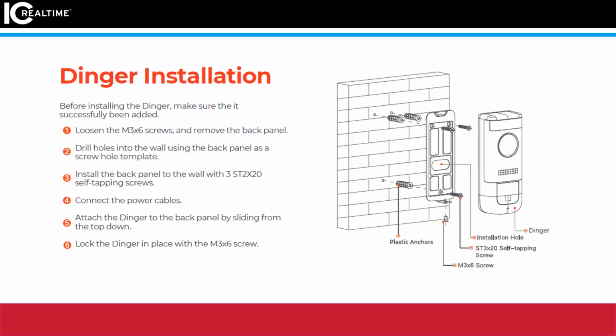Once you have that wired and you have that dinger set to the wall, a couple of things to keep in mind here is that the QR code for the dinger doorbell is on the back of the device. So you may want to scan that before you mount it. But if you do mount that without scanning it, just make sure you have not thrown away the box, as the box has the corresponding QR code that's on the device listed on the box, and you can simply scan that box using that mobile app and add that dinger device to the actual mobile application.